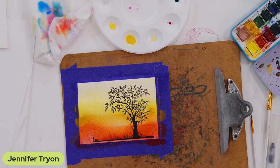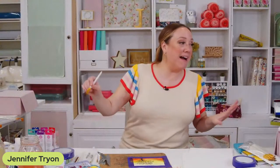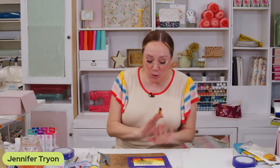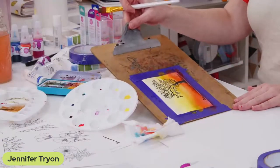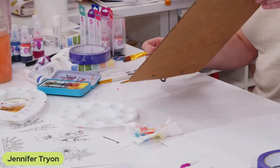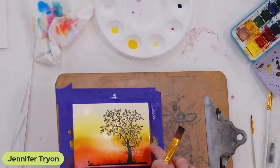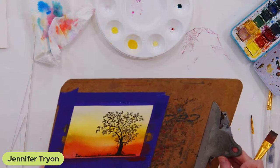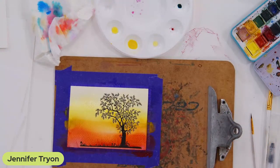And then that's it. Don't touch it. Resist the urge to go back over it. Don't do it. I'm warning you. If you want it to dry, just leave it alone. Now you can kind of mix it a little like this. I've got a little pooling going on the one side here, so I'm going to try to get that off of there. But just leave it alone.